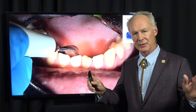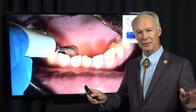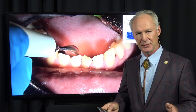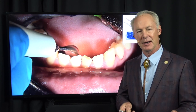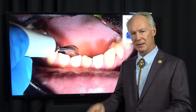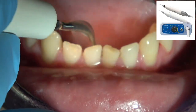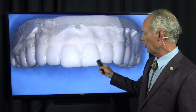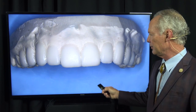But I don't like to anesthetize someone's full mouth or really do much local anesthesia at all without sedation, especially at the first appointment, because I want them to have a good impression of our office and dentistry in general. So this is this ultrasonic scaler. Now this is very important before we begin the case.